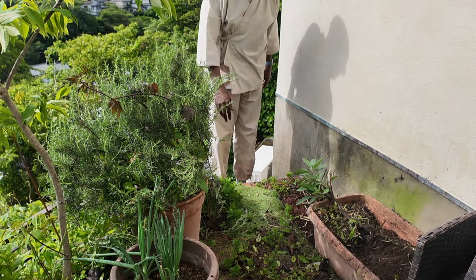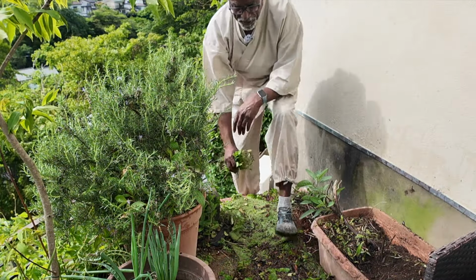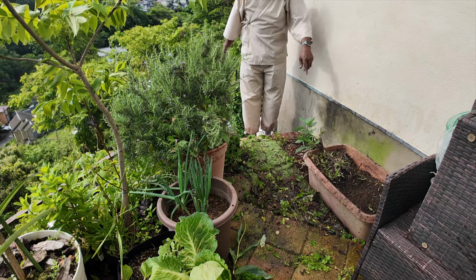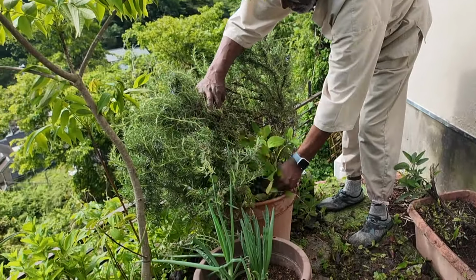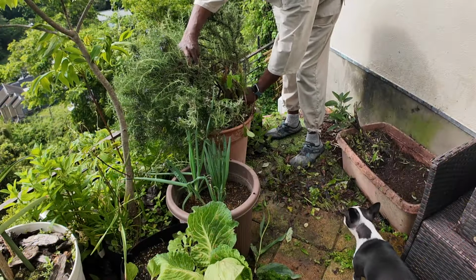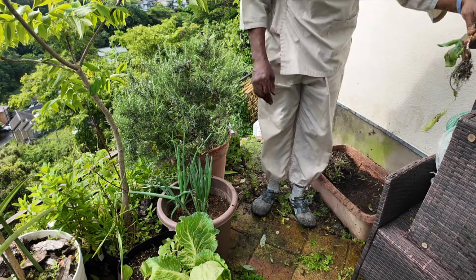So I'll clean this up a little later. This way, Haru and I can get through here a lot easier. And once this dries out, I'll clean it up and maybe I'll plant something else in there. Yeah, I wanted this moved and repositioned. This is good. Let's clear this growth out of here. Oh, there she is. Hear me calling your name? I'll let these dry out here.